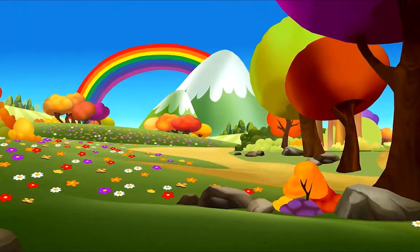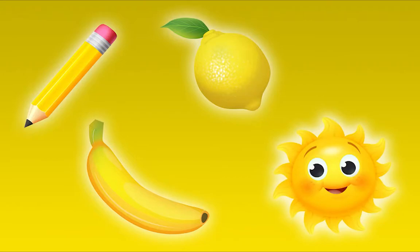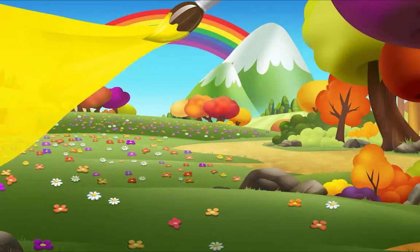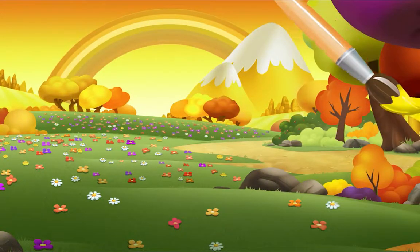Beautiful colors, like the color yellow. Yellow here and there, I see it everywhere. Yellow all around, in the sky and on the ground.